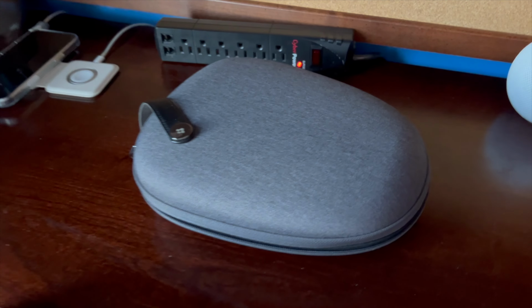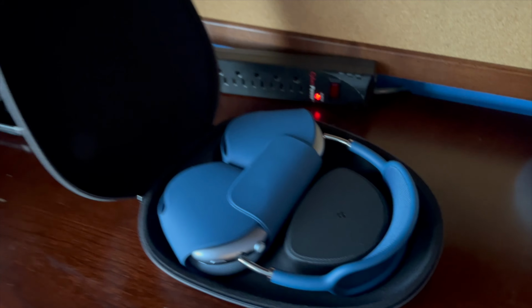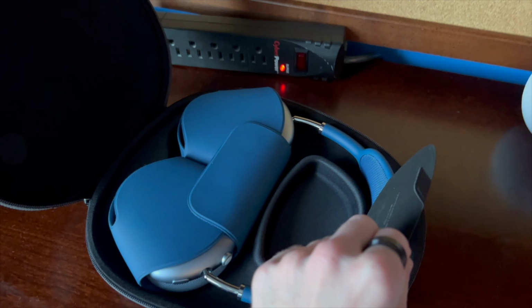Do I wish they had a better case? Yes, but I bought a third-party one from Spigen. It has a nice little compartment inside, and it looks really nice, and I haven't had any complaints with it. But now, back to that big update.